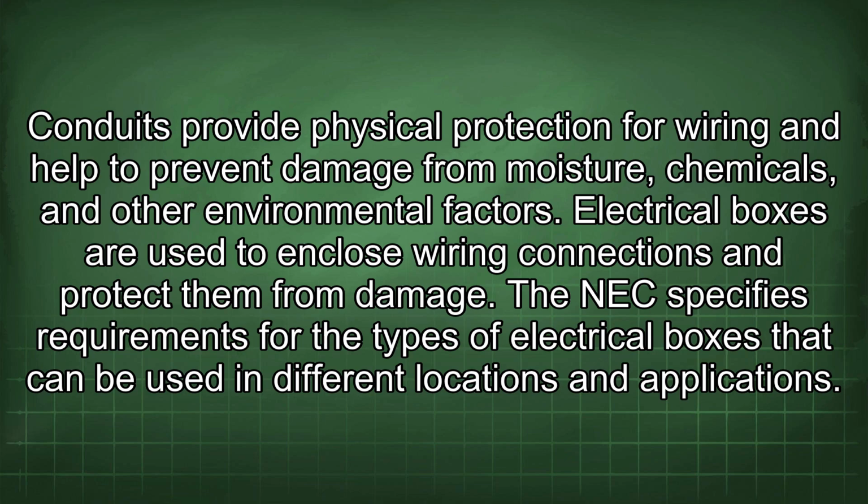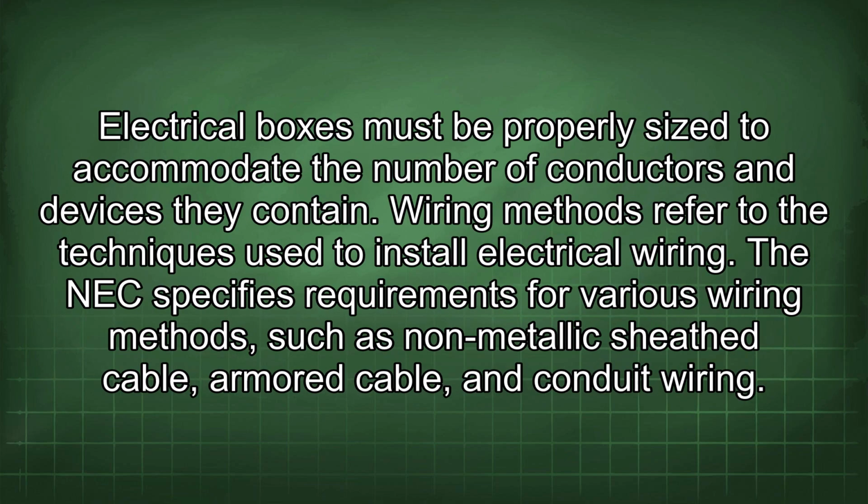Electrical boxes are used to enclose wiring connections and protect them from damage. The NEC specifies requirements for the types of electrical boxes that can be used in different locations and applications. Electrical boxes must be properly sized to accommodate the number of conductors and devices they contain.